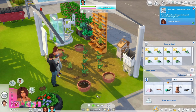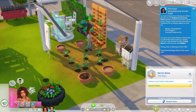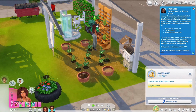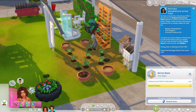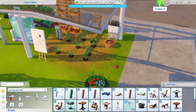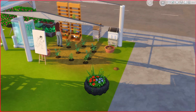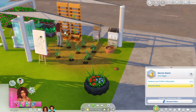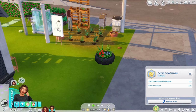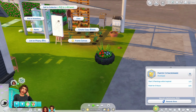There you go. She can't reach it or something? Okay. So I'm guessing it's this planter right here. Alright, sweetie, can you reach it now? There you go. Okay, Marcel came over here and created yet another painting. We could do that. Sell that.